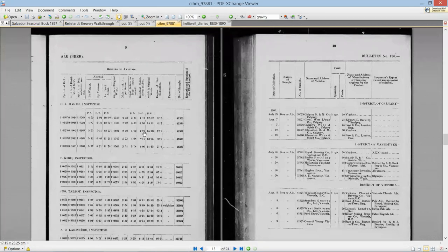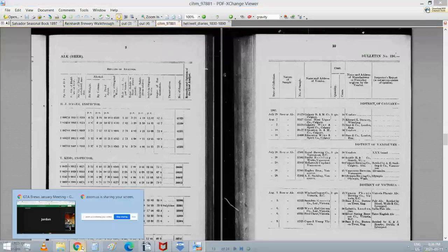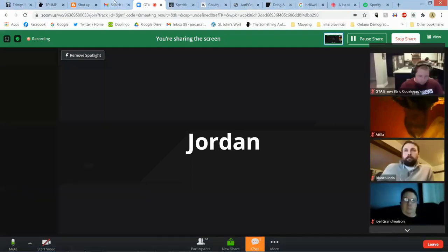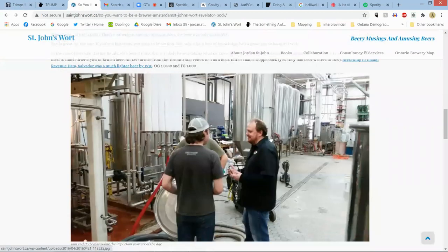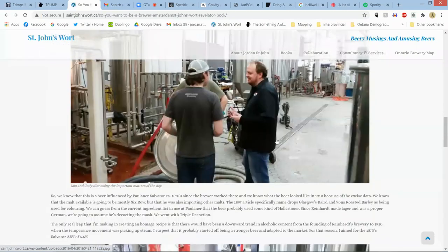based on information we pulled from Ron Pattinson, who suggested that the 1870s Polaner would have been somewhere around 18 degrees Balling. It was like 21 Plato, I think, based on conversion. So you end up with a Bock, in the case of Amsterdam's, that was pretty interesting. It was flavored with roasted barley, which is not something you typically get. This is the brew day. There's Ian McCoustra and Cody with his back to the camera.